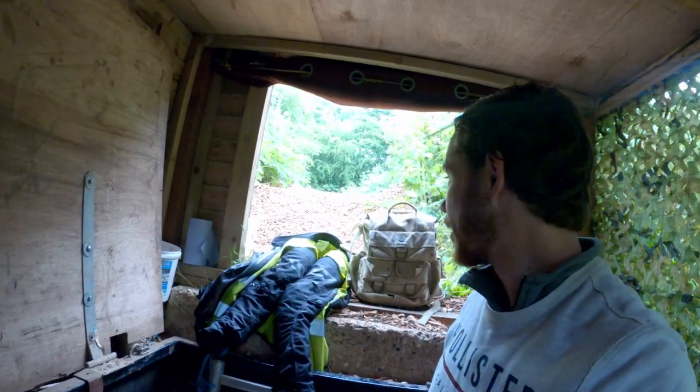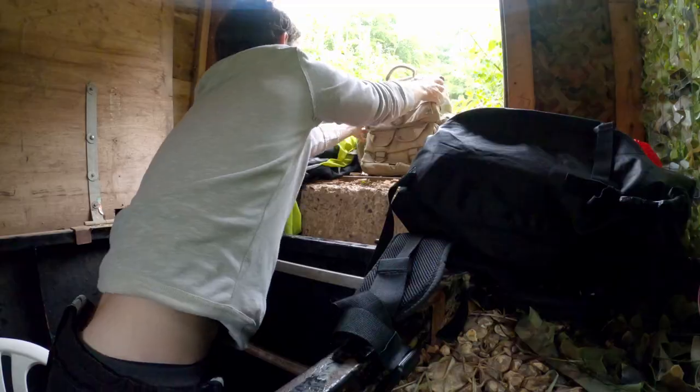I've just arrived at the hide. As you can tell, my hair is probably wet, but yeah, it's time to get the camera out, get it set up, and we're gonna be trying to photograph some water voles today.